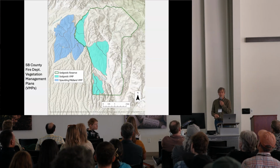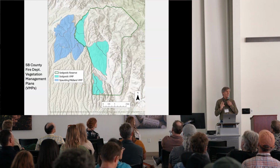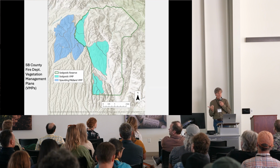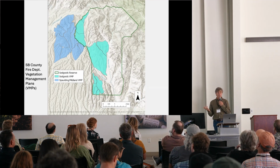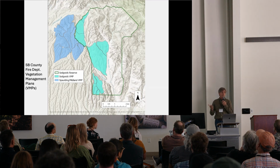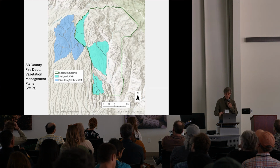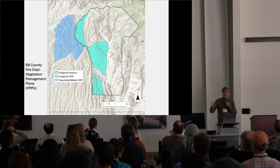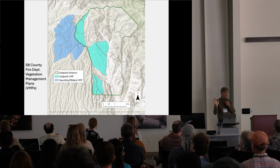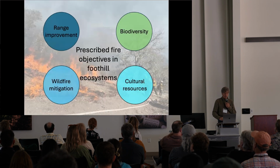I know a number of others who have been just amazing partners to think through how do you, this is the theme of the show here, balance management desires with scientific research needs and also with biodiversity stewardship needs. And so we built a 10-year programmatic permit, a vegetation management plan that tries to integrate both research and vegetation management for fuel management at the same time. That's the green areas inside the Sedgwick boundary. The blue area is another vegetation management plan, or VMP, on the Spalding Ranch and the Midland School properties that I'll also show you a little bit about.